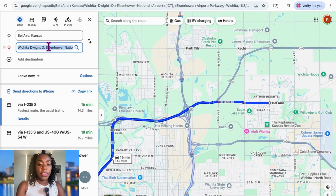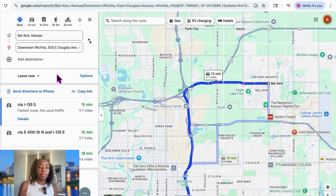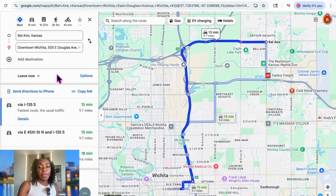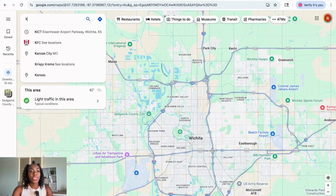All right, and then let's go to downtown Wichita. So from Bel Aire to downtown Wichita, 15-minute drive. Okay, next, number 3, we have Kechi, Kansas. And let's put in Kechi.